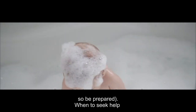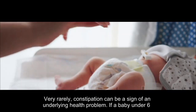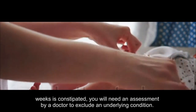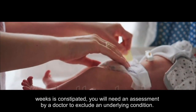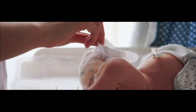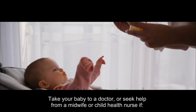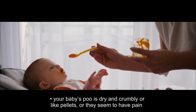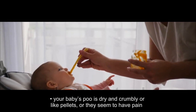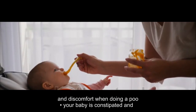When to seek help. Very rarely, constipation can be a sign of an underlying health problem. If a baby under 6 weeks is constipated, you will need an assessment by a doctor to exclude an underlying condition. Take your baby to a doctor, or seek help from a midwife or child health nurse if your baby's poo is dry and crumbly or like pellets, or they seem to have pain and discomfort when doing a poo.